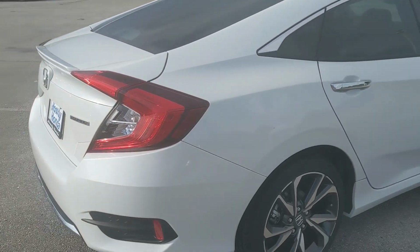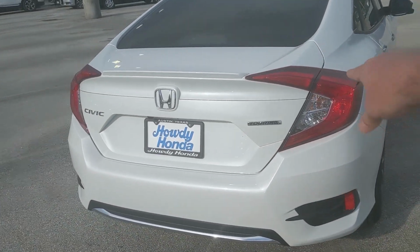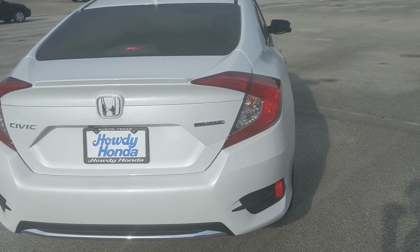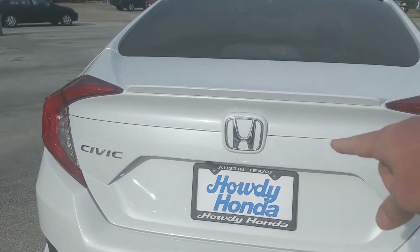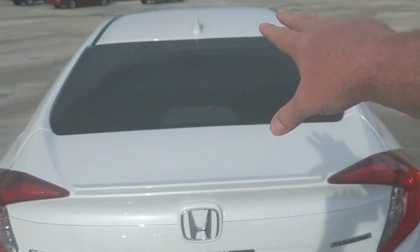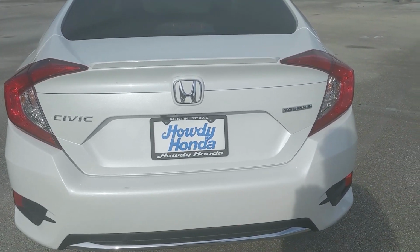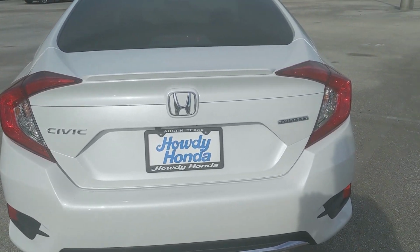When we get around to the back of the car, I just want to point out, you got your standard setup back here. You'll notice the car is badged to let you know that it is a Touring. You do have a backup camera, which is sitting right here by my license plate bracket. And then, of course, you'll see that the windows are tinted on this car. That's something they've added here at Howdy Honda, the dealership I'm at. So just be aware of that. The cars don't come typically with the windows tinted.